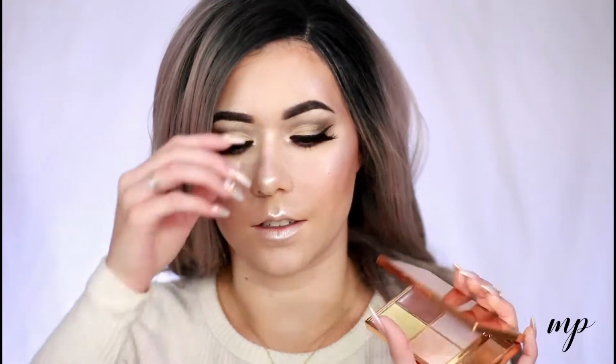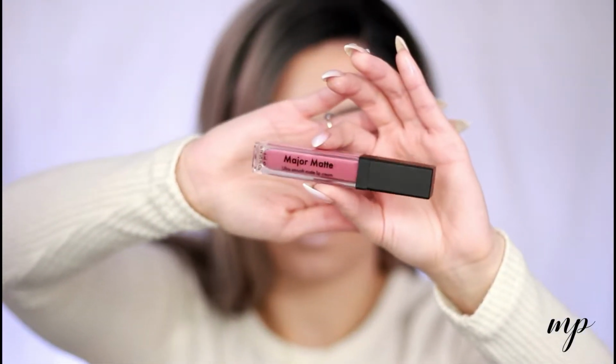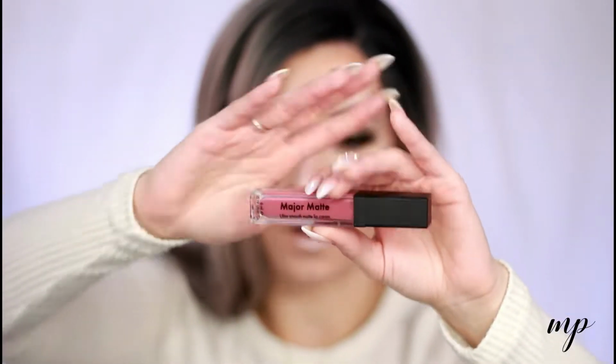with this highlight kit. And last but not least, my last product from Sleek is their Major Matte Ultra Smooth Matte Lip Cream, and it's in the shade Happy. Well, it's actually in the shade HAPPY. So it's a really pretty mauve pink. I always love these colors.